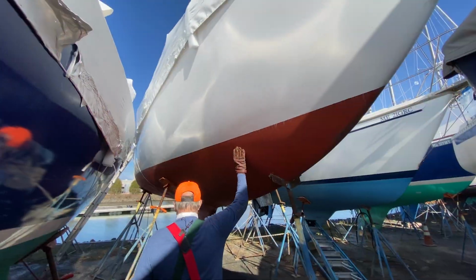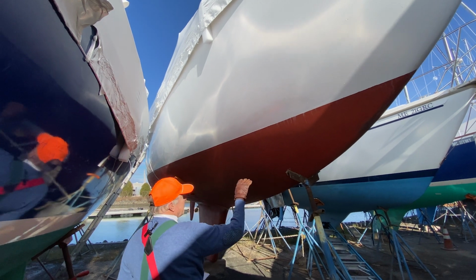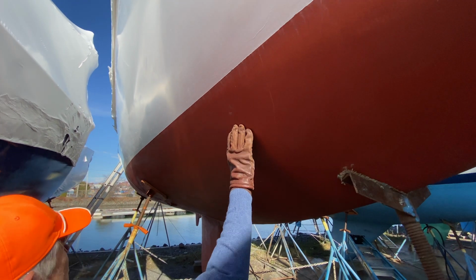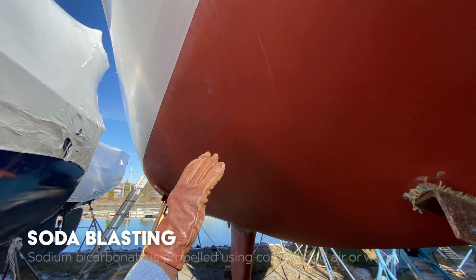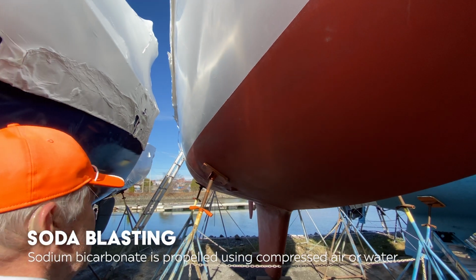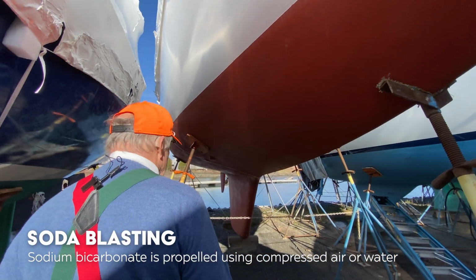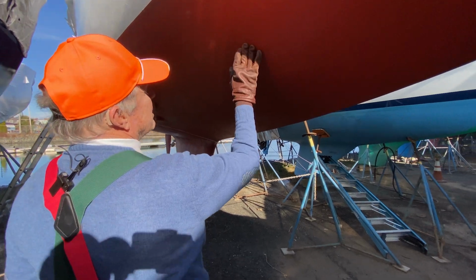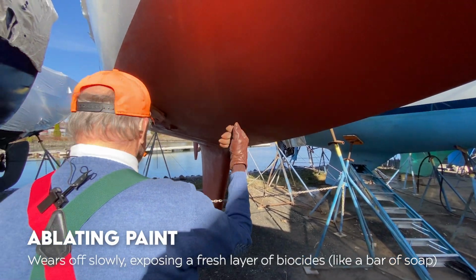She has a wonderful bottom. First thing you see right off the bat, after a lot of boats we've looked at, is her bottom is very fair. In fact, the owners had it soda blasted within the last year or two. And so it's very fair. It's got a good coat of bottom paint on it. As you can see, it's still ablating.